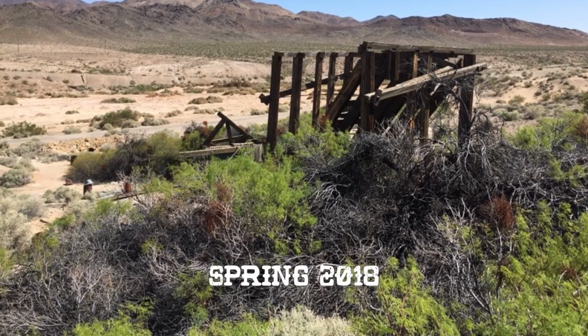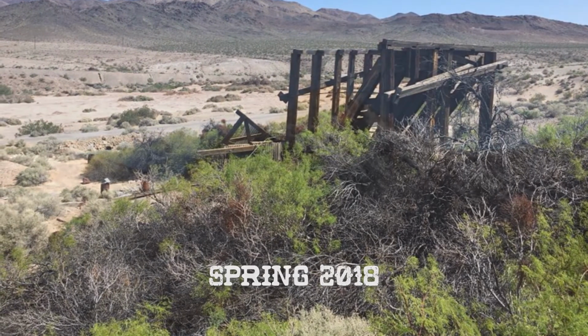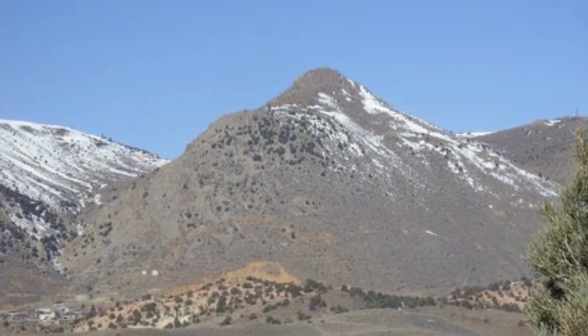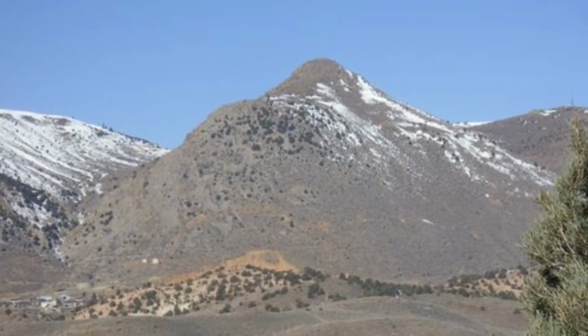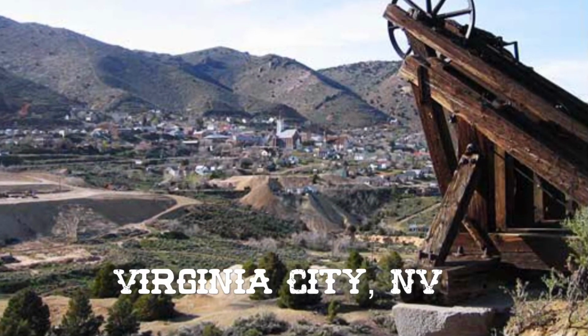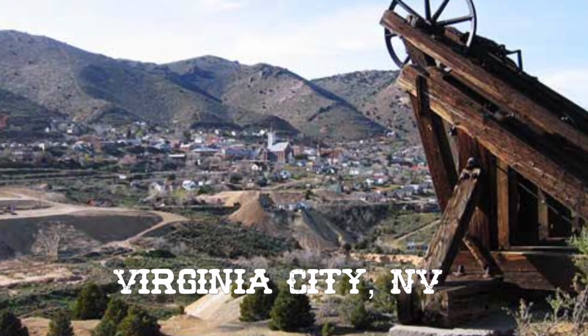Mining in Nevada really began in 1859, when a large deposit of gold and silver was discovered here at Mount Davidson, the largest mountain of Storey County on the Nevada-California border. Its discovery sparked national interest, and soon thousands flocked to the area in hopes of partaking of the riches that Nevada soil had to offer, and soon Virginia City was created.